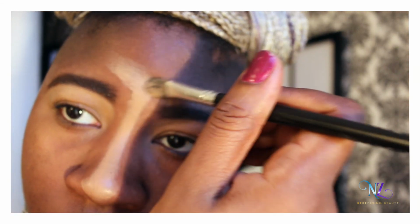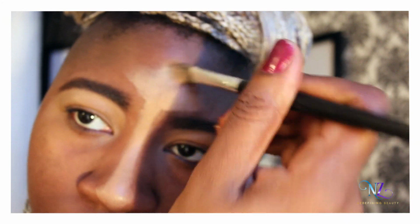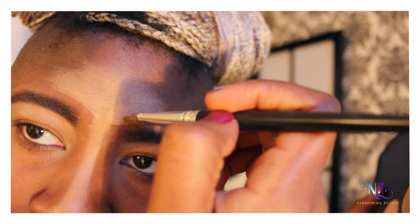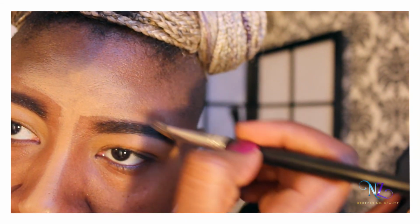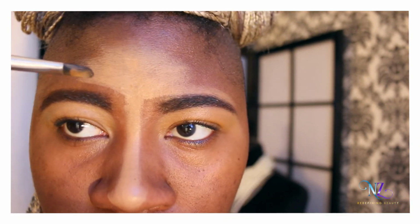I'm highlighting my face with a concealer palette from Coastal Scents. I have had it for some time now, but it still does the job amazing. The color that I'm using on my upper brow is a shade darker than the color that I use to highlight my lower brow.